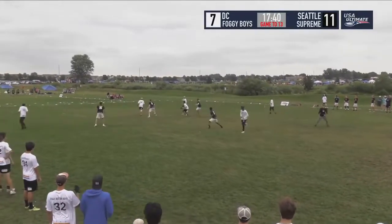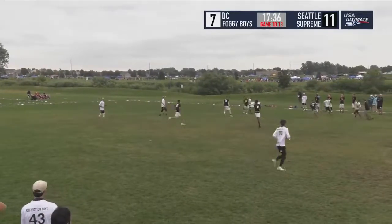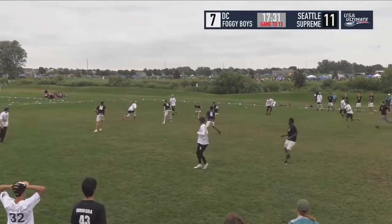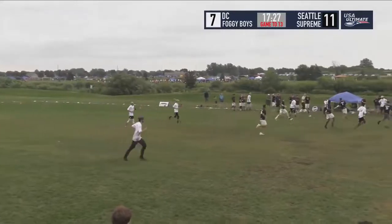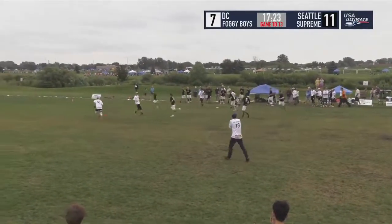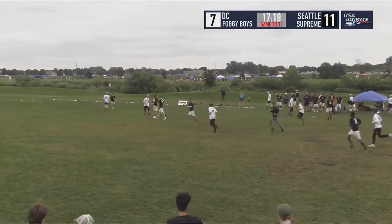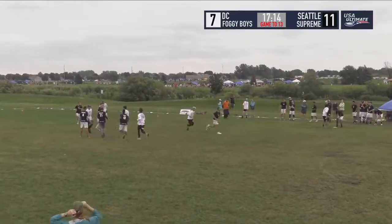It's a zone look from Seattle. Could be a good call here. Give DC something different again. Stop the offense from gaining any rhythm. But the Foggy Bottom Boys are carving through this. And a hand block. That hand block in the middle of the zone, just as DC was starting to get the rhythm.